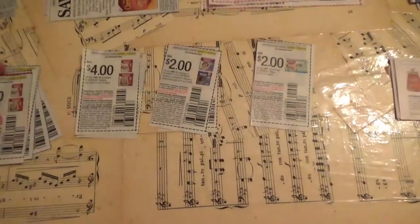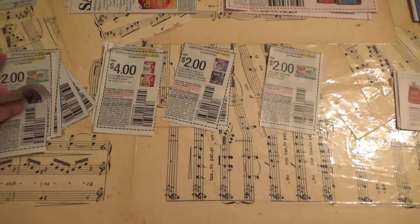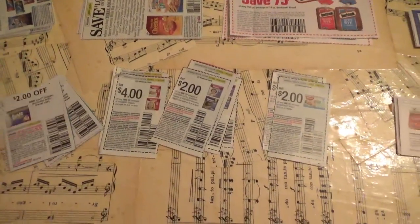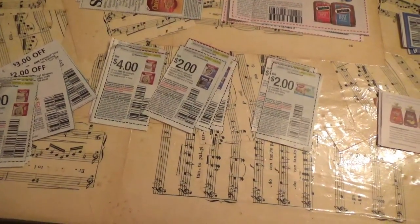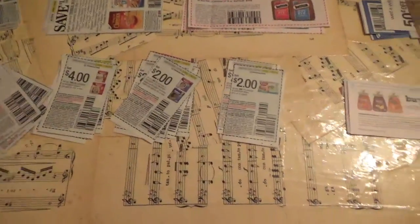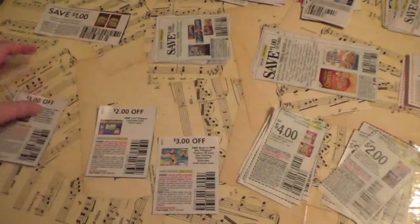Remove that. Okay, we're almost at the bottom. And this is hard to do, I'm right-handed, and so I'm trying to do this left-handed. I'm almost done with the sorting. And then remaining 3. So that is all of the baby products for the week sorted out.